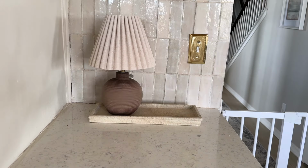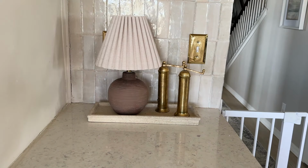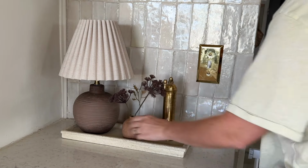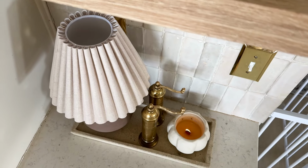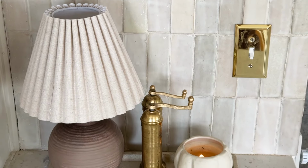For the bottom portion of this one, I wanted to include this lamp. I love using lamps in kitchens because I feel like kitchens can be really cold, especially mine. It's very light and airy. So to warm up the space and make it feel more warm and cozy, I love using lamps and candles and all of the cozy things. So that is exactly what I'm gonna put on this little tray.